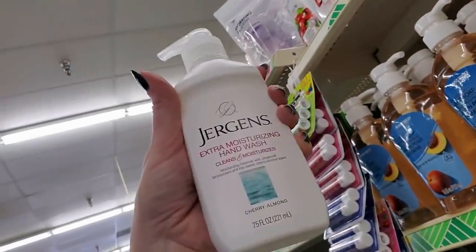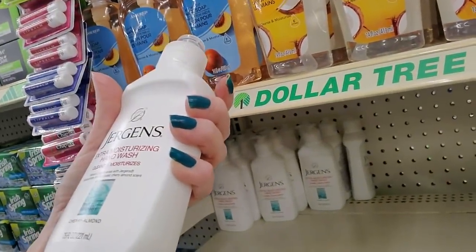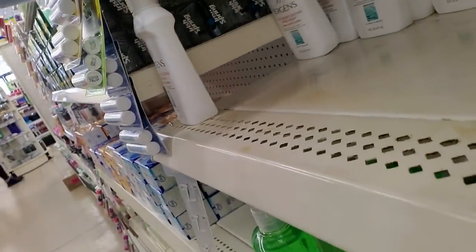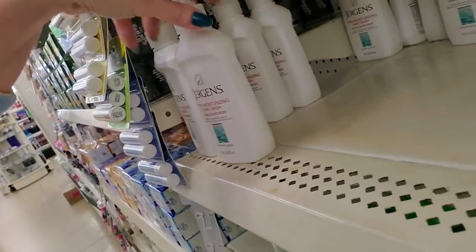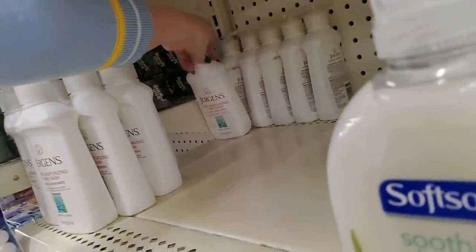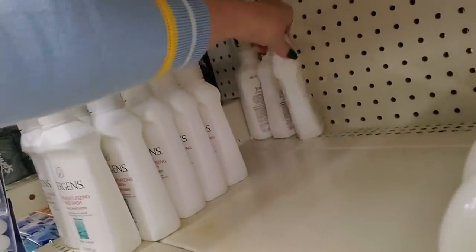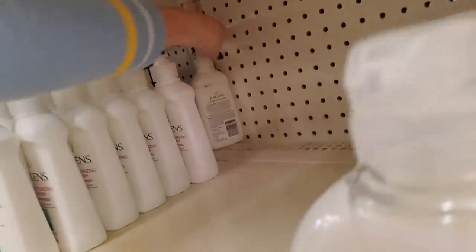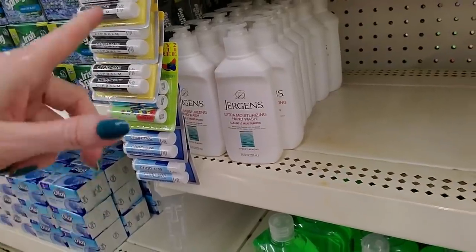Oh, and here, this is like the Jergens soap, but it's a liquid. Extra moisturizing hand wash. Cherry almond flavor, 7.5 ounces. We can get it off that back wall. See? That stuff, I guarantee you, still smells like my grandma. I don't know that she used the liquid hand soap that they made, but I know she definitely used the bar soap.